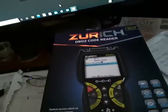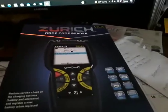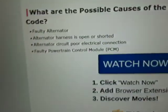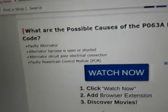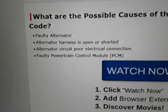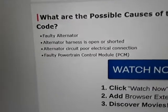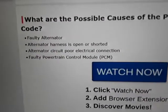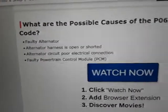So I hooked up the code reader, and I did get a code. And this was the code. And I cleared it. So here's what the code gave me. It was P063A. And what it says: faulty alternator, harnesses open or shorted, alternator circuit, poor electrical connection, faulty powertrain control module, PCM.